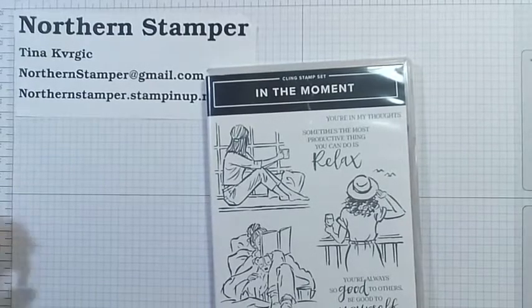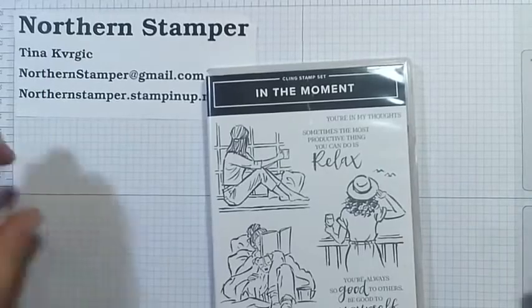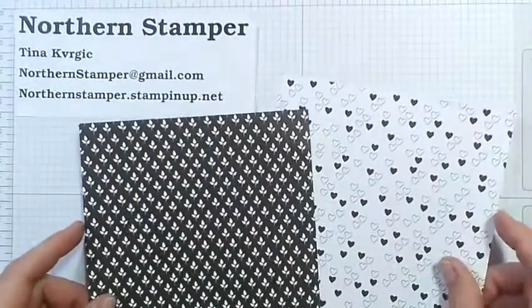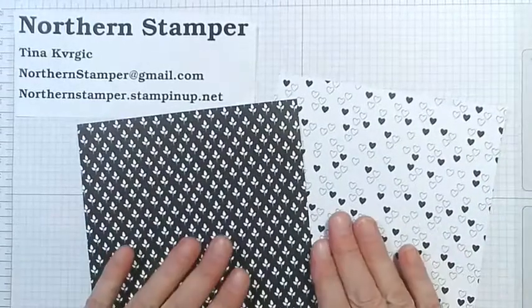So in the meantime, what I'm going to do is actually do that kind of blending brush with the two different designer series paper.